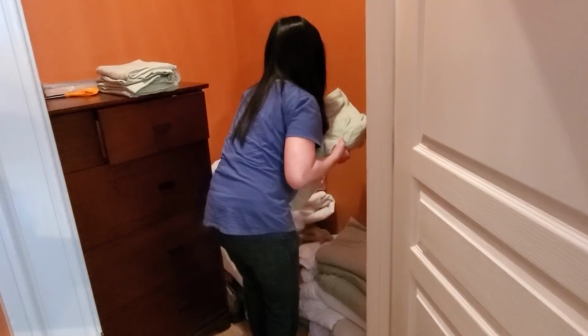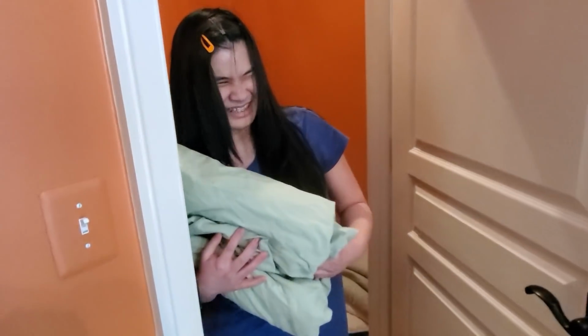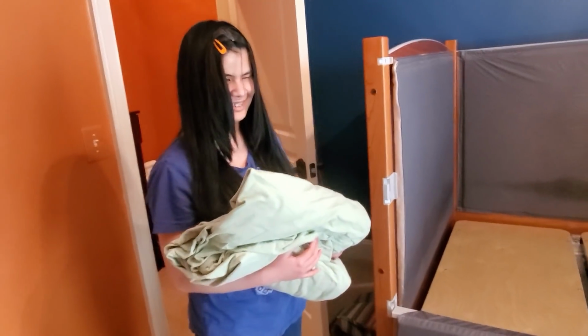So we'll get Obed's closet done at some point. It's turning out that my closet is going to get done first because we had an insulation problem, right? And so we're just going to finish that job. Do you know what? I almost fell on my butt backwards over this mattress. That would have been hilarious, right?